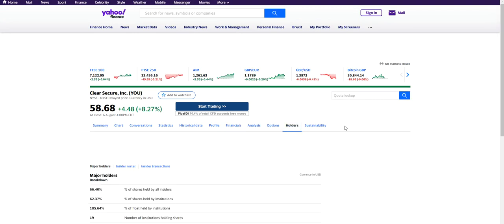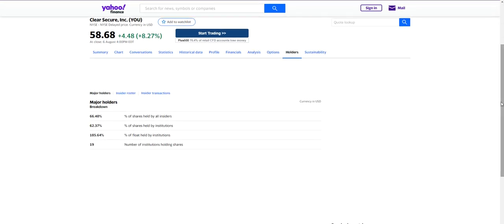There shouldn't be anything. Yeah, that's what I thought. Because it's so new, you're not going to see this information. So you can see it says 62.37% of the shares are held by institutions. Although you can't see the names here, I did some checks myself, and I do know for a fact that there's two big names behind this. One is T. Rowe, and the other name is Invesco. They are two very big investment institutions, and they're already behind this IPO that's only a month old.